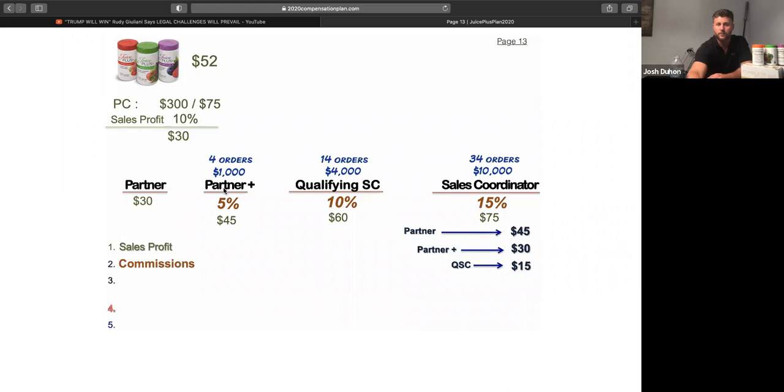They market the trio. Now the company pays them $45, but watch. Again, the company gives you the difference, the $30. Partner Plus goes to qualifying SC. QSC gets $60 when a trio pack is marketed. Now the QSC is giving you the difference, $15. That's going into your pocket.